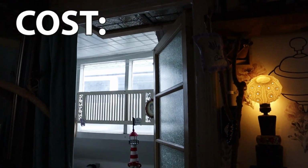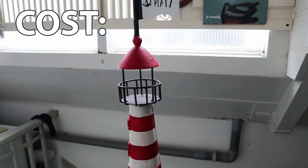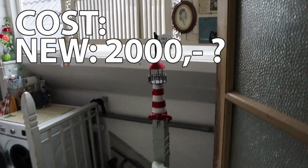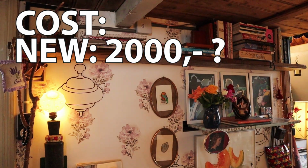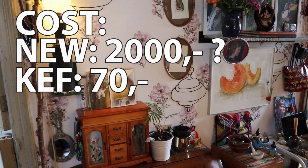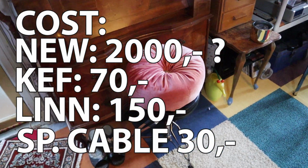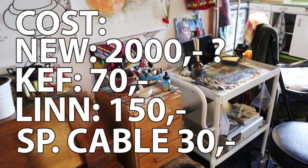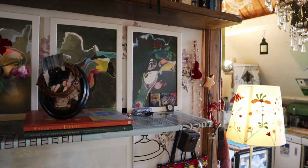Now let's talk about cost. What did I pay for this system? Well, if we look at the new prices from the days that the Linn and the KEFs came onto market, I believe this is a $1,500 to maybe a $2,000 system. However, this is all second-hand, of course, and I had some very lucky scores with these pieces, so I paid $70 for the loudspeakers, $150 for the Linn amplifier, and some $30 for the cabling. So for $250, this turned out to be an amazing system. You know, I have interconnects that are even more expensive than that.